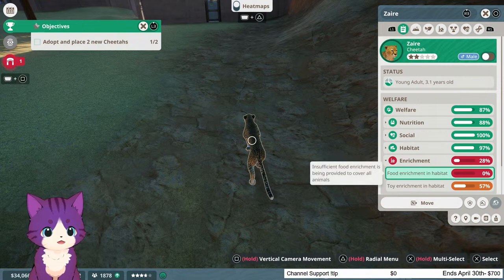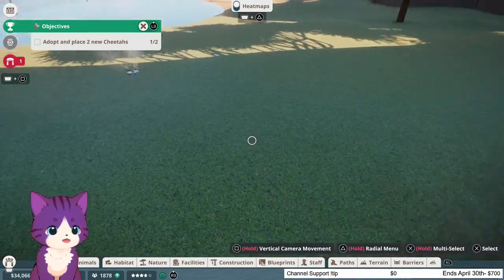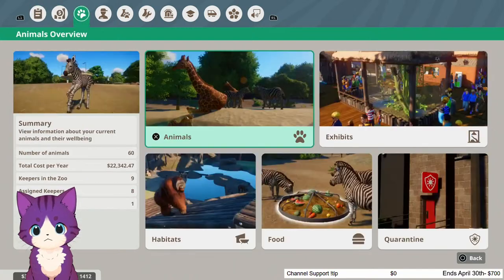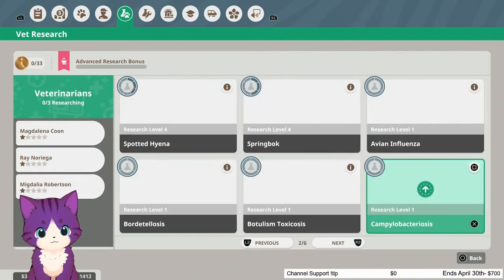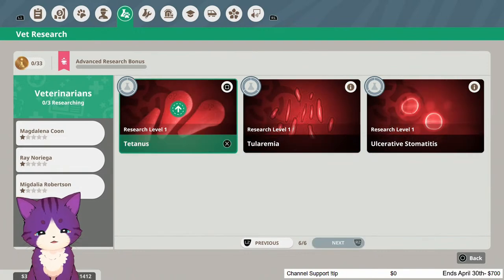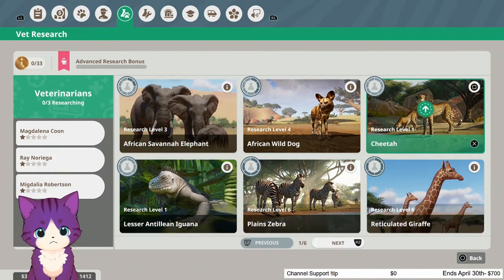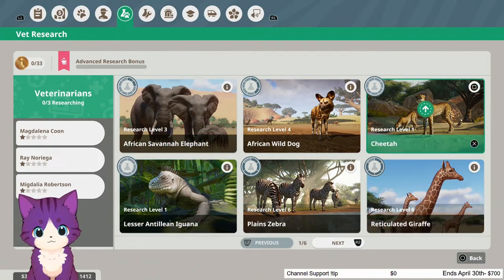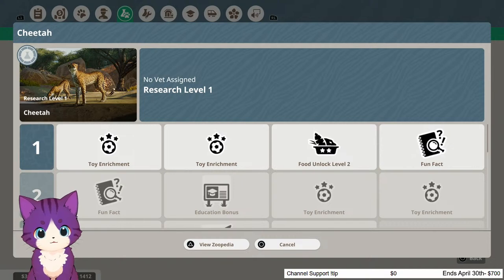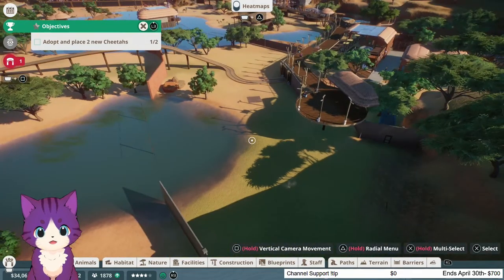Insufficient food enrichment and habitat is being given. I'm gonna have to research, I think. Oh my god, look at all the diseases. Damn. So toy enrichment and food unlock level 2. Okay, let's get you on there researching. Excellent.